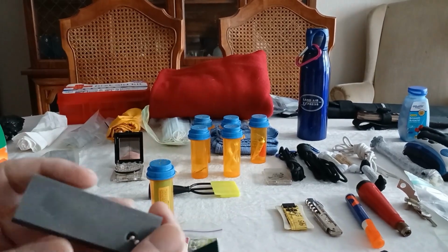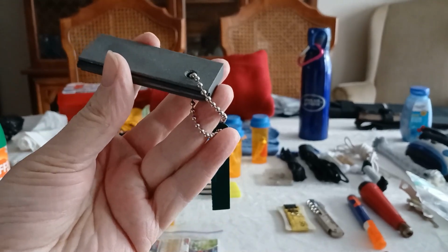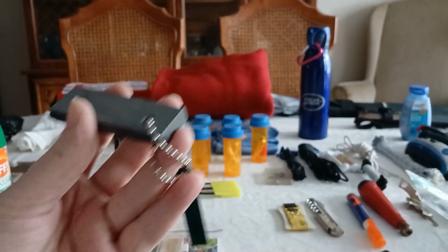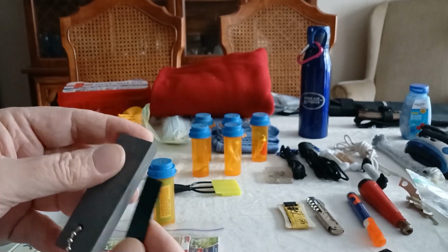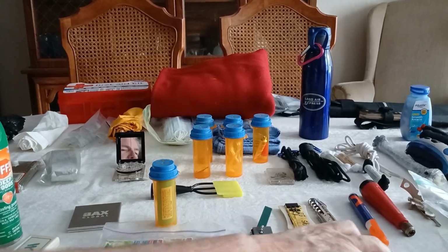Back to needing a fire. If you're out, you're going to need shelter. You're going to need a way to start a fire. And this is a fire starter. You're just going to scrape off some of the metal and then hit it with the spark. Okay?